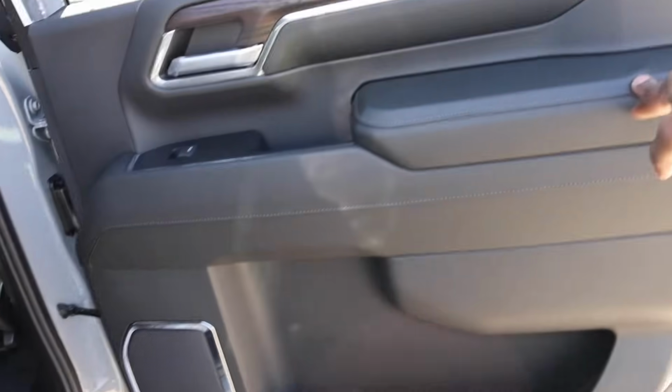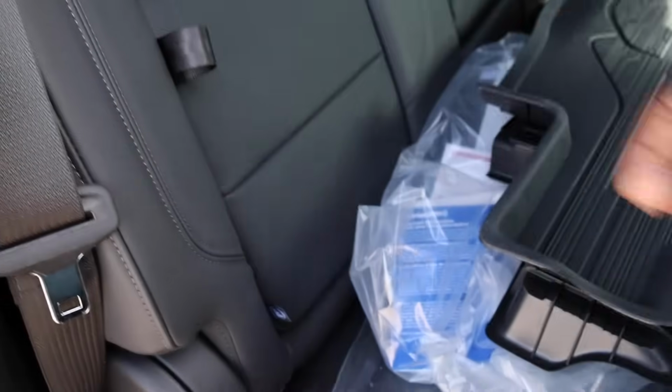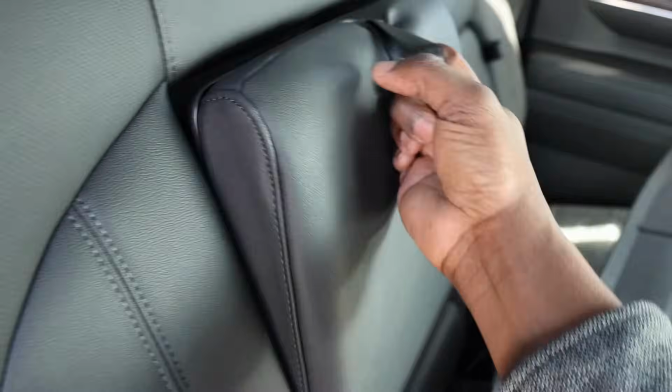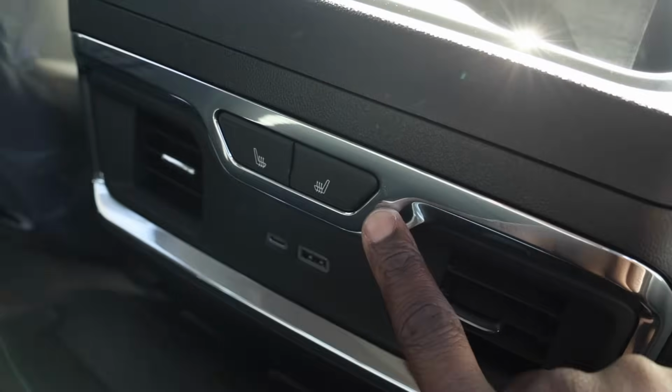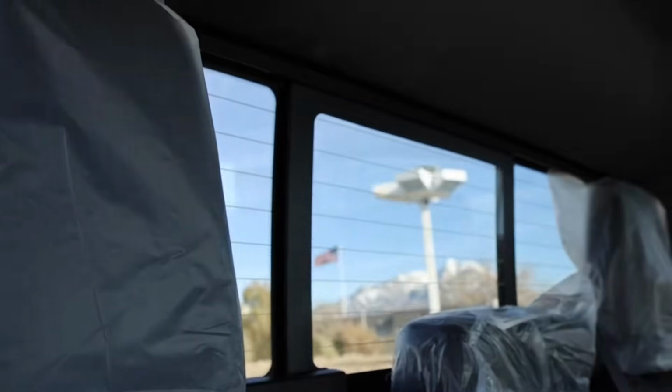Out back, same story with the door cards. They do have seat back pockets here. There is storage below the seats and right here. They have some cup holders above if no one's sitting in the center. They have two more right there. Outboard heated seats are an option for SLT, but you have two more USBs and air vents. And a lot of headspace too. More LED lighting for the rear occupants, and a place to hang a few things on both sides.